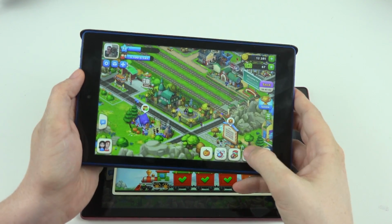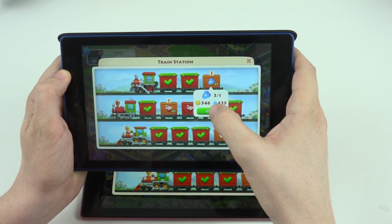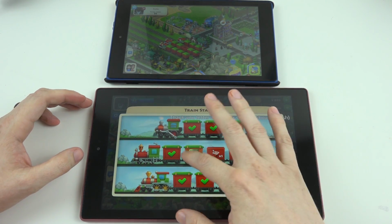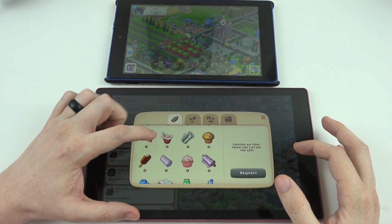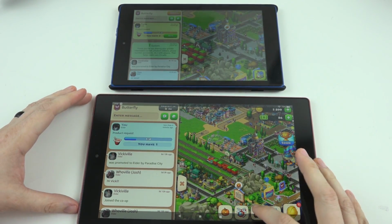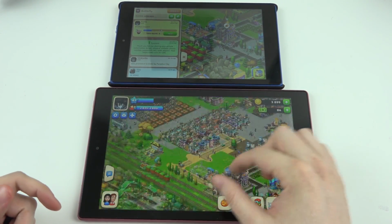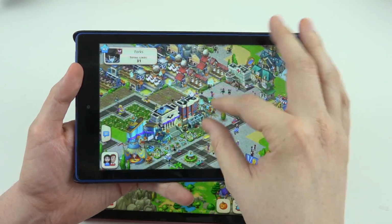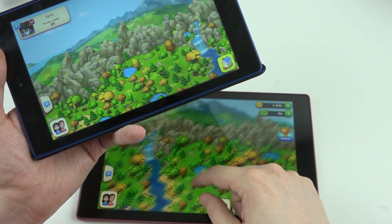Yeah, and then here's mine. So now I can help her with all that stuff. I know she only needs one. This thing is quick. This is great. This thing is nice. Look at this. I mean, it's not terrible, but it's not nearly as smooth as this. Oh my gosh.